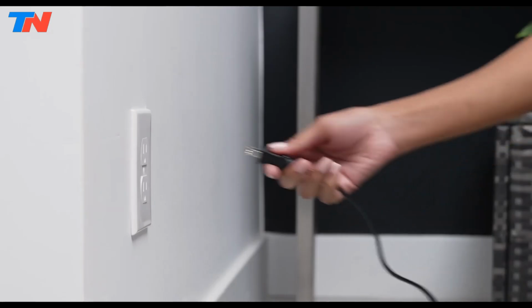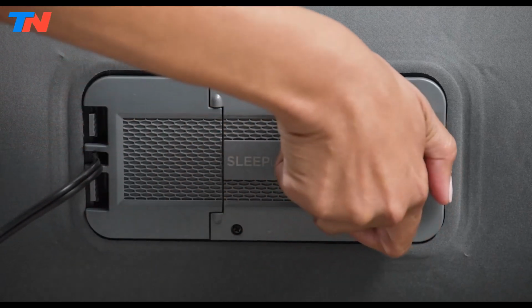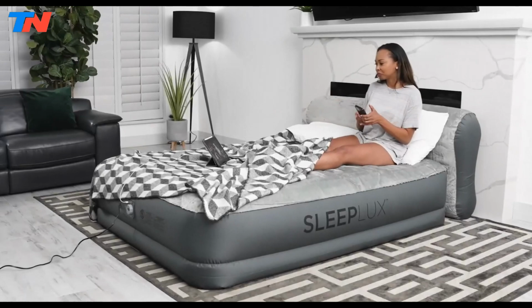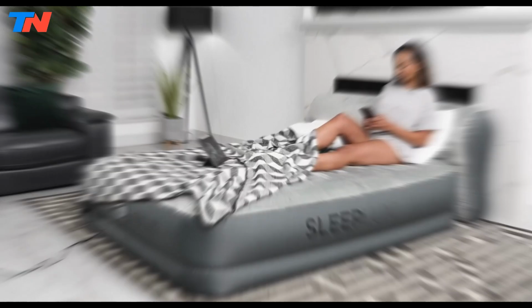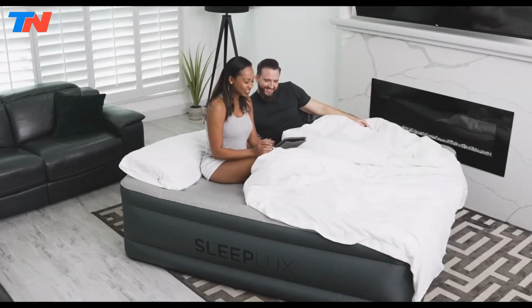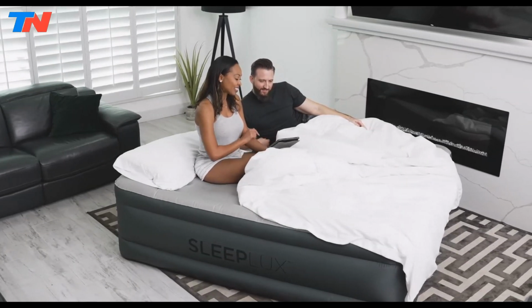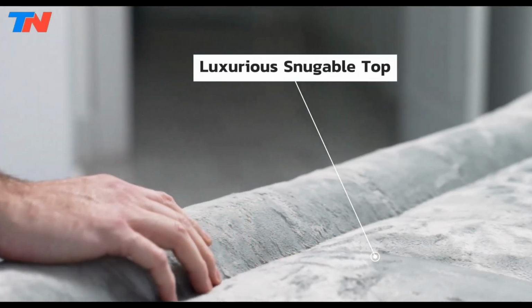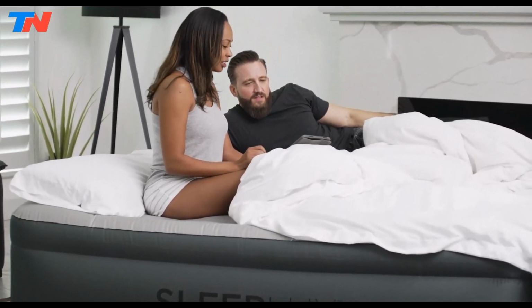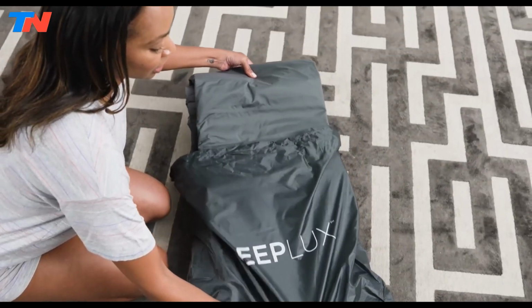It features a built-in AC pump that inflates the mattress in about 5 minutes, a Tri-Tech 3-layer construction for strength and firmness, and an integrated pillow for added neck support. A built-in USB port allows device charging, while the raised design, up to 22 inches, mimics a traditional bed for easier access. Supporting up to 700 pounds, it comes with a storage bag and repair patch.